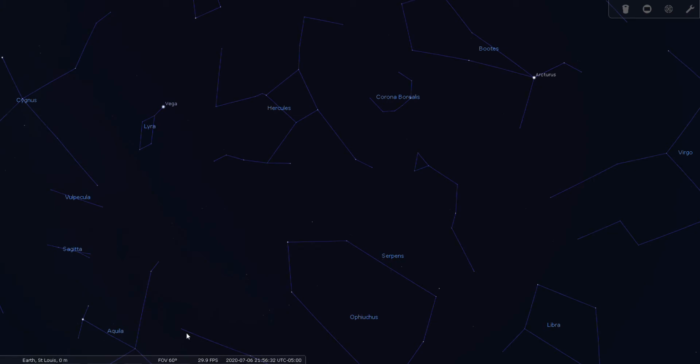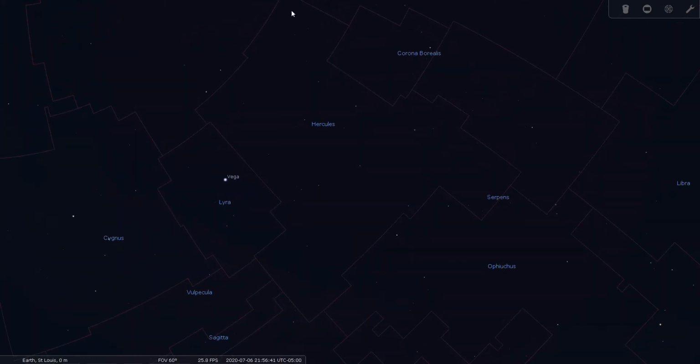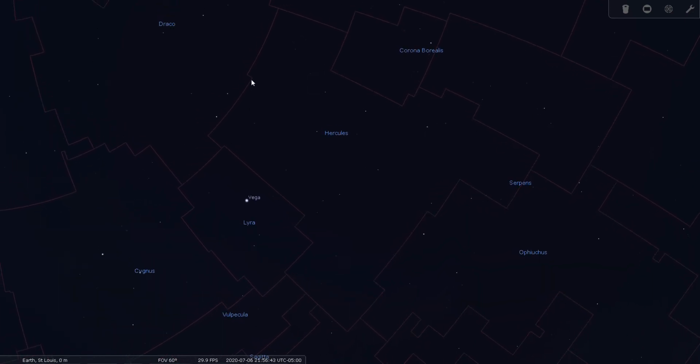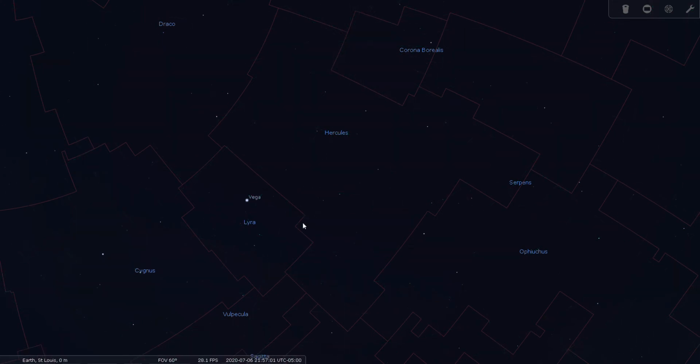So let's have a look at the area of sky that encompasses Hercules. As you can see here, Hercules is a very large constellation, a very large patch of sky. Corona Borealis is actually hitting the zenith tonight, but there is a part in upper Hercules here that is basically at the zenith. So that's incredible. Very large area of sky here.